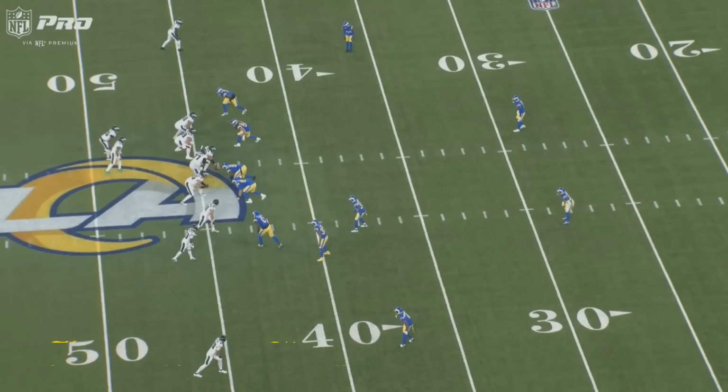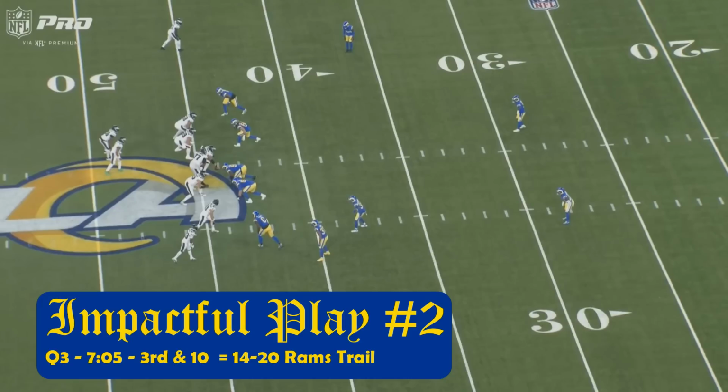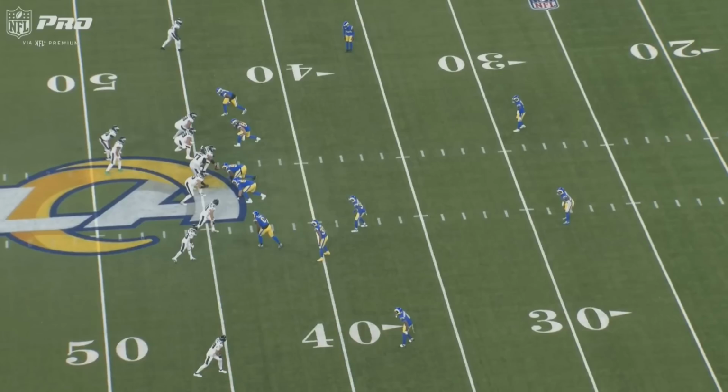On the second impactful play of the game, third quarter, 7 minutes, 5 seconds left. The Eagles offense is in a 3rd and 10 situation as the Rams are down 14-20 in the ball game. And the Eagles decide to run a running back screen pass to the right. And they have other routes being deployed to clear out the area that they're trying to attack.